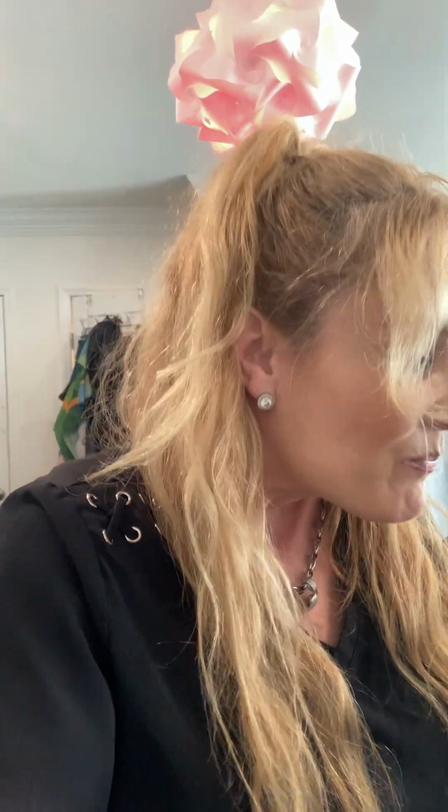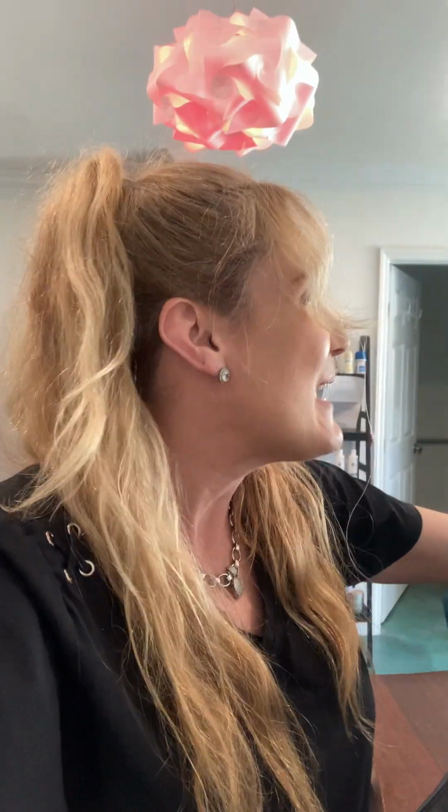But that's not it. There's even more. There's even more makeup. And you guys know I get super excited about makeup. I don't think you could ever have enough. I feel like a kid. I feel like a kid in a candy store, on the playground, in an amusement park with their favorite ride, because makeup is so much fun. You can change your look. It just makes you feel pretty.